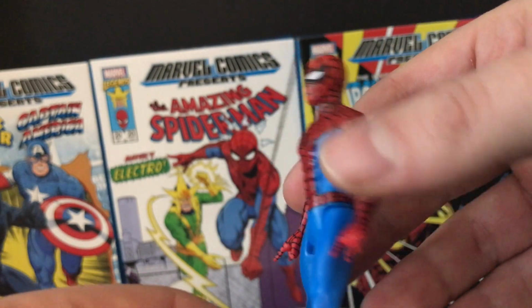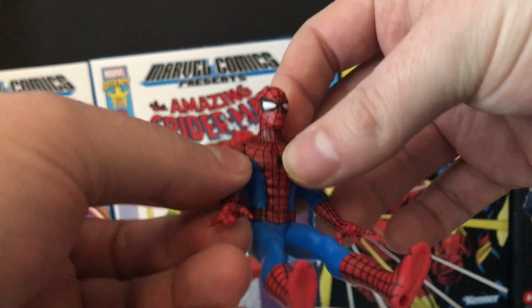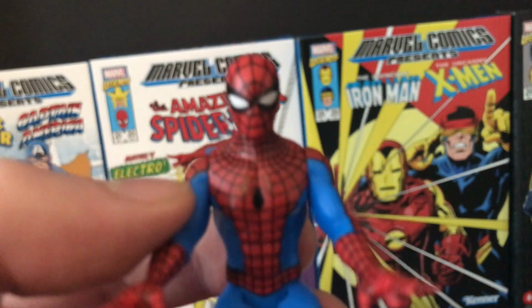But other than that, I think it's a cool Spider-Man. I think a Spider-Mobile would be really cool. Webbing effects, something to that degree. But for what these are, these really work. They satiate that old school 3.75 inch nature.